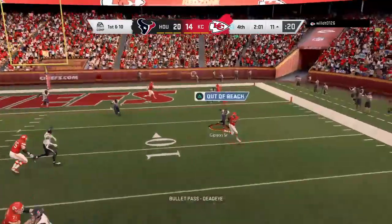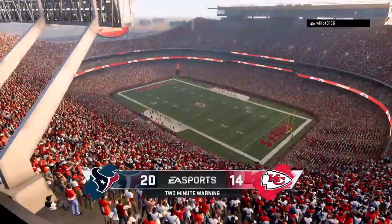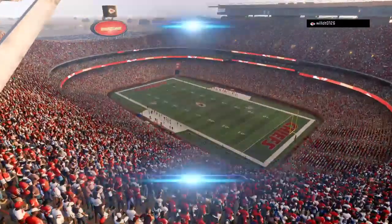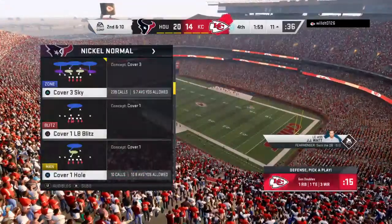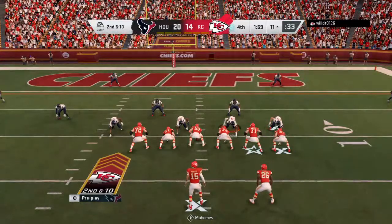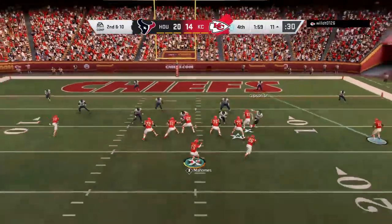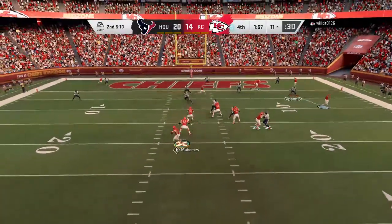On first down, Mahomes. It's Williams on the catch. And he's going to be stopped up right at the line of scrimmage. We've got a one-score game with inside of 2 minutes remaining. So the Chiefs in possession of the ball as we welcome you back. And let's see what they've come up with offensively after having time to talk it over.